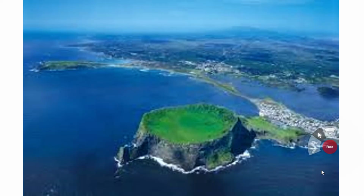Where is it? Seongsan Sunrise Peak on Jeju Island. Okay? From this part, there is a small cave. During the Japanese imperial period, they carved this cave for small ships.